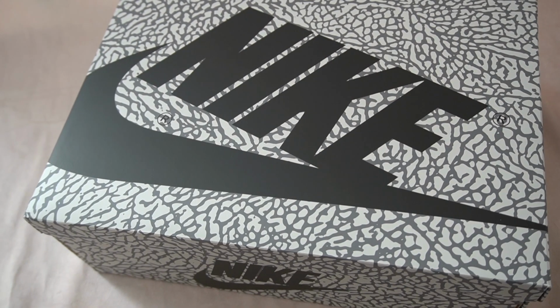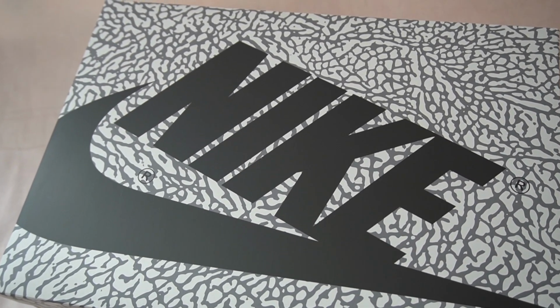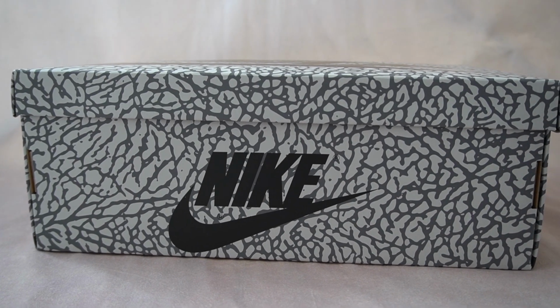But now let's get into the review, starting off with the box, which I actually think is the best part about this shoe. A pretty nice all over cement print on the box. If you're the type of guy who has many Jordan 1s and you like to keep the boxes, if you want to wear that White Cement pair, you're not going to have too much trouble finding them.